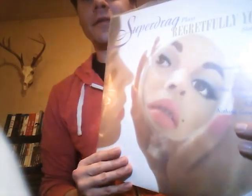But fantastic alt rock here. You know, that 90s alternative sound I'm sure everyone's familiar with. Sucked Out is a big hit off of this, but yeah. Love that album cover as well. Superdrag, Regretfully Yours, $175. Good stuff.